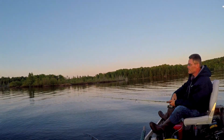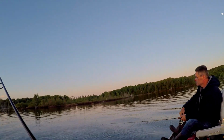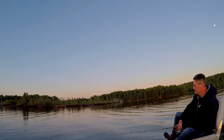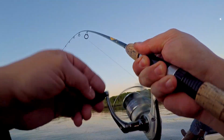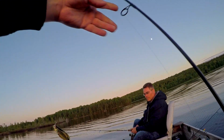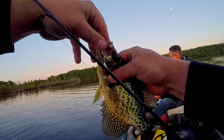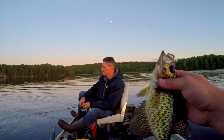We're just catching these fish on beetle spins again. $1 Walmart lure. Well, now with inflation, probably $2. Yeah, $5.99. For a piece of wire and a spinner blade. Oh, there we go. Found him. That's a big one. You guys would have been laughing at me before because I almost lost a crappie off the side of the boat, and then 2 seconds later ended up losing it anyways, trying to put it in the fish basket. Perfect little keeper.